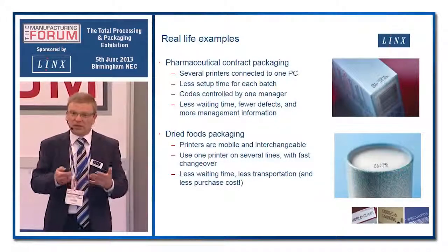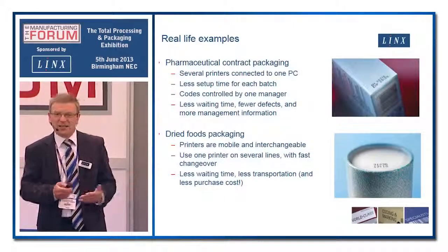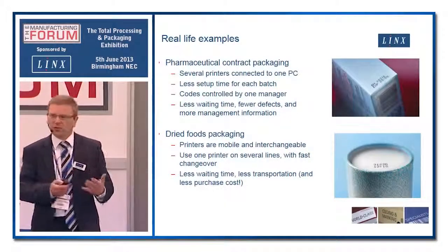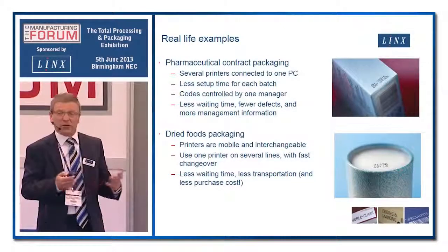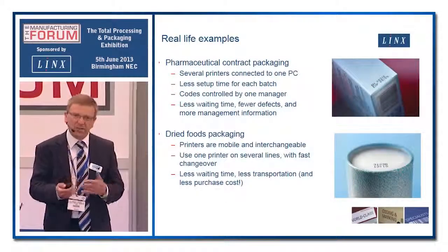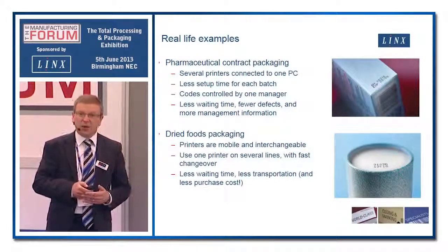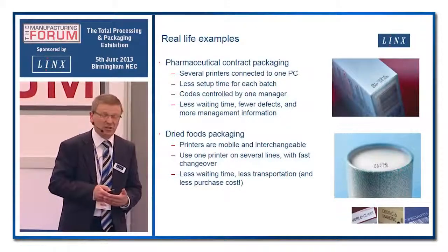Now that means, of course, that they can get the accuracy of the coding that they need, but it means there's less setup time as well as they change batches and change products. It's all controlled centrally. So that means they've got less waiting time when they're switching over products, and they're getting fewer defects as well, because there are less people involved in setting up codes. And as a handy byproduct as well, they're getting more management information on how productive their production lines are.